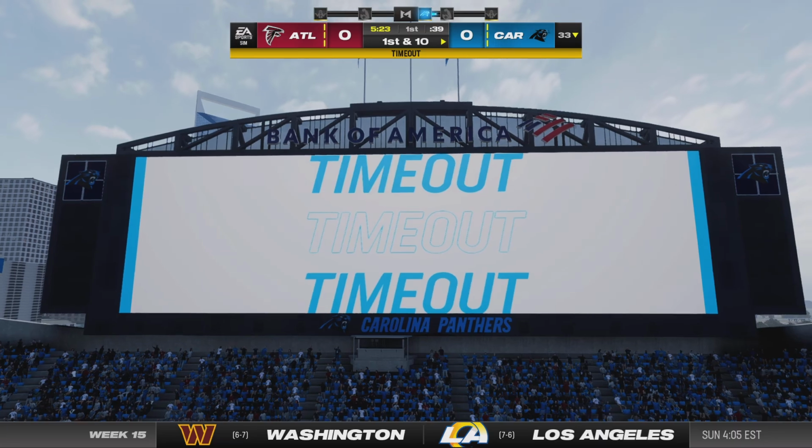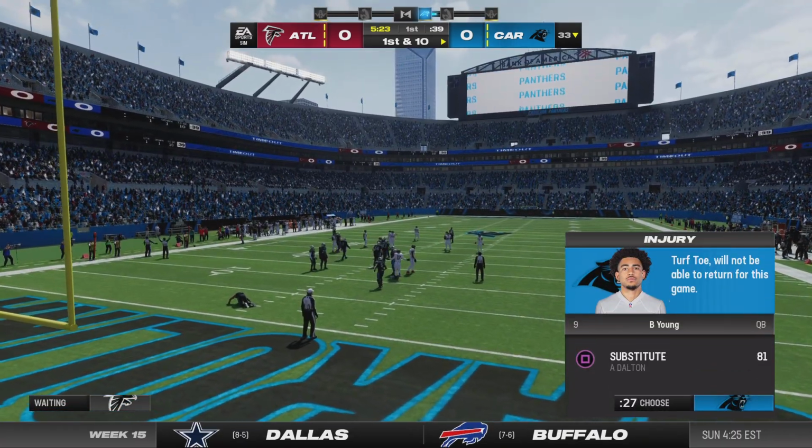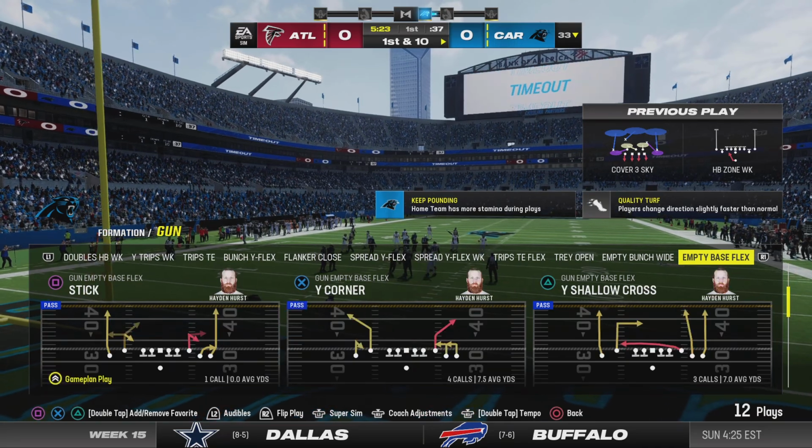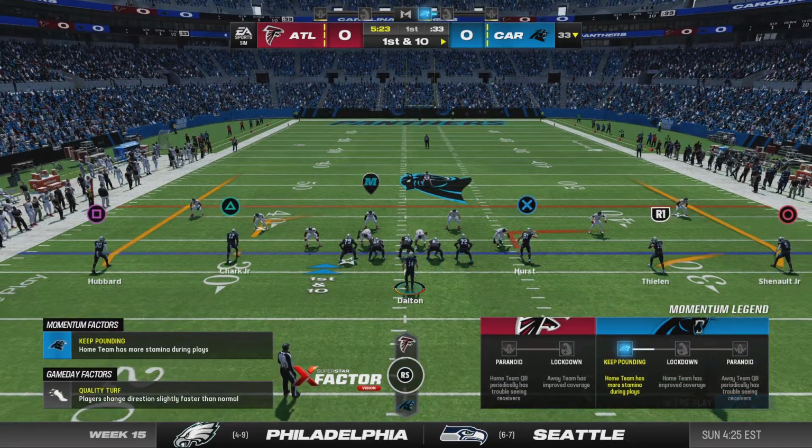So, roughing the passer penalty, never one that you like to see. Not at all, and especially when you're in that final push of the season. You can't afford to get your quarterback hurt before the playoffs roll around. And we know they'll be here before you know it.